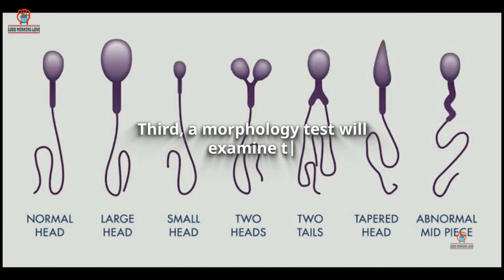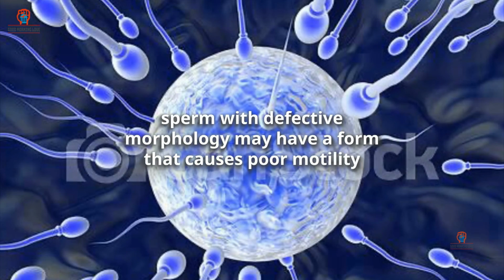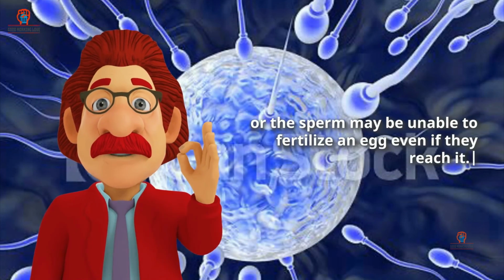Third, a morphology test will examine the form of the sperm. Sperm with defective morphology may have a form that causes poor motility, or the sperm may be unable to fertilize an egg even if they reach it.